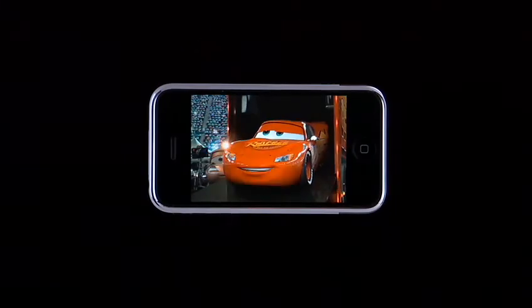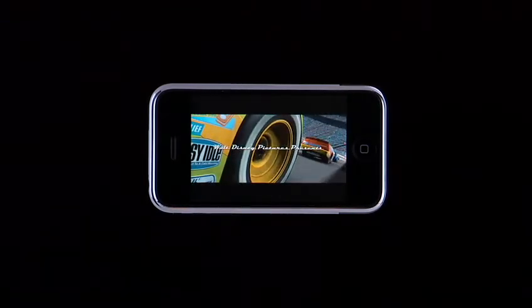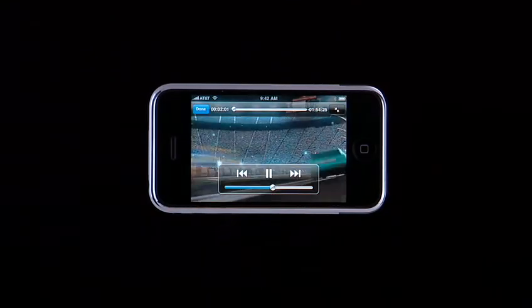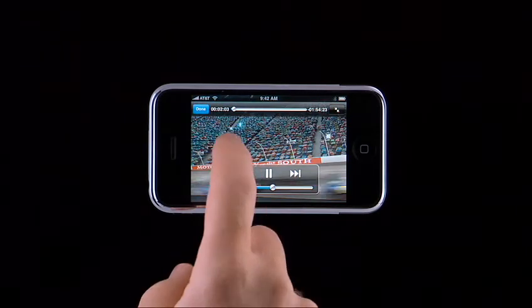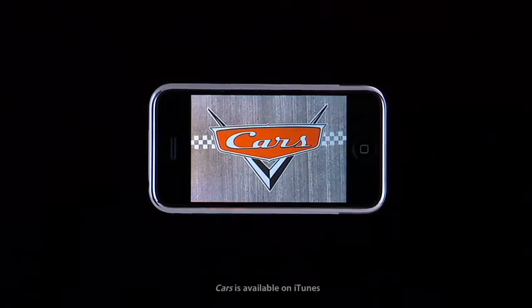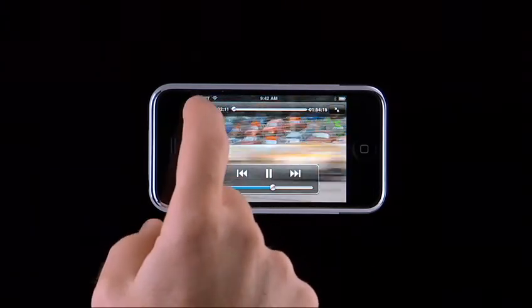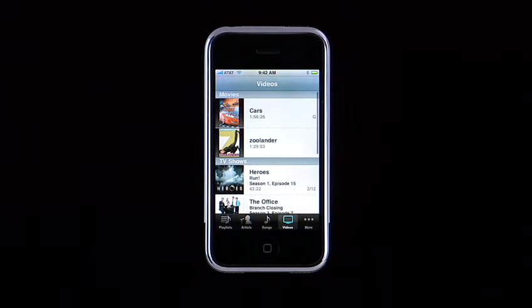Movies and video play in landscape, so you want to rotate your iPhone. You can double tap to see the movie in theatrical aspect ratio. If you want to zoom into full screen, double tap again. Tap once on the display to bring up the on-screen controls. Tap again to put them away. And that's video on the iPhone.